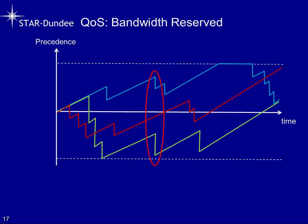If virtual channels both want to send at the same time, then it's the one with the highest precedence that goes first. So in this case, the maximum value that the counter can hold, we basically clip at that maximum value, and the same with the minimum value. Okay, so that's shown how to manage bandwidth reservations.